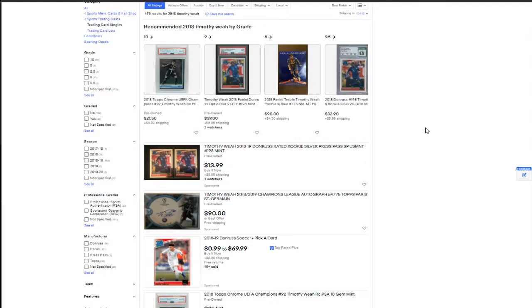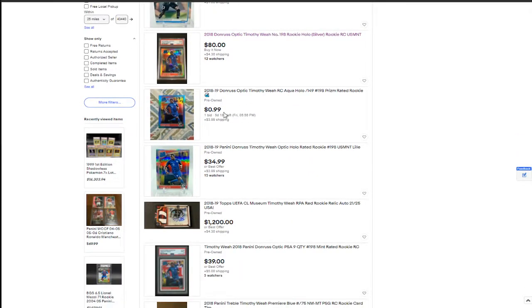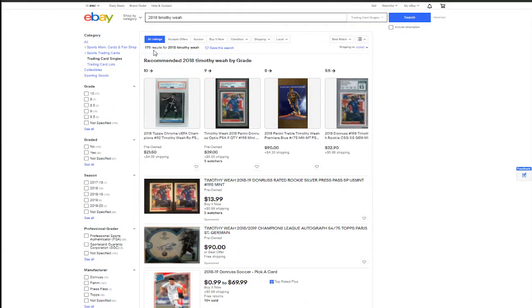Moving on over to Timothy Weah here, we have another 2018 rookie. He's got some Topps Museum as well in this year, and Weah actually had a pretty decent release compared to most others, so it's also kind of strange to see him at the 130 mark, or the 170 mark, I guess.